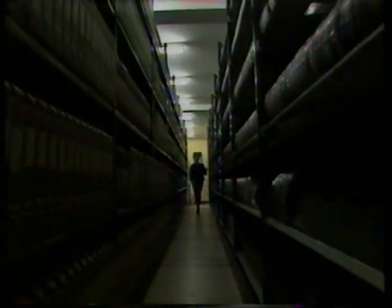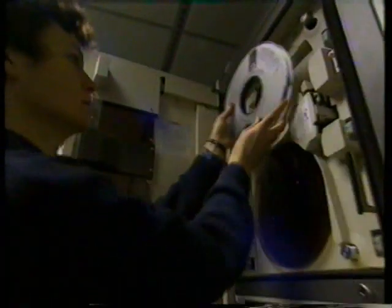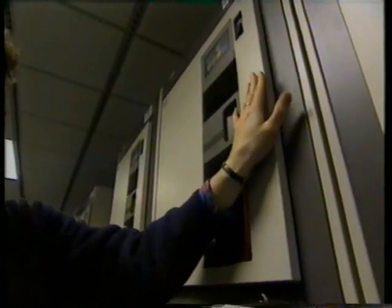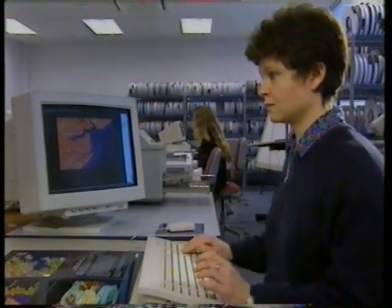This is Britain's biggest satellite picture library. The pictures are stored on thousands of reels of magnetic tape. To view the pictures, you need a computer, but then to make sense of the huge amount of information they contain, you also need an expert. Claire Power is one of those experts.